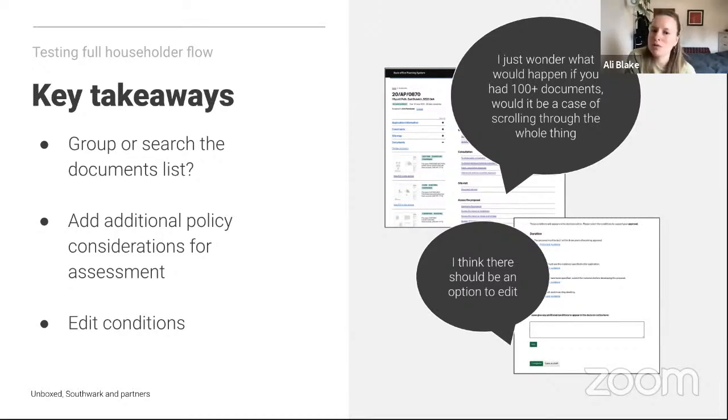So we know that with a full householder application, you might have a longer list of documents, and it would be useful to maybe group them under proposed, existing, or maybe then further documentation. And then also how it is currently within the system is we have specific sections that the application is assessed against, but it would also be important to be able to add additional, bespoke per application sections. So having the planning officer being able to define those.